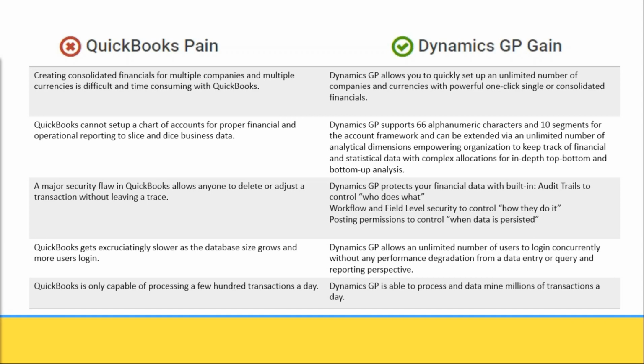And obviously performance, we discussed this regarding QuickBooks. Larger data means slower performance, and some clients actually archive data or have multiple QuickBooks installations, not only from a company perspective but also for performance. Dynamics GP does not have that issue. You can throw a billion transactions at it if you wish.